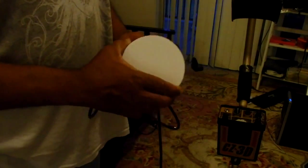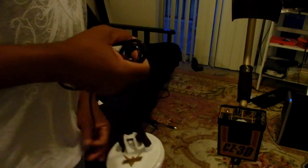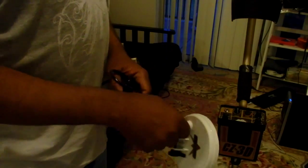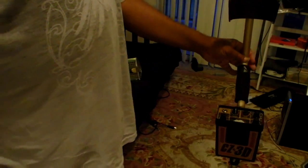So this is what I want to say about the CZ3D. It's good, and it's better. You have to get the coil to fit the environment, and I've got 3 here. And I think that's the only three that the CZ3D has available. Then there might be a third party that I haven't found yet. I'll do some research. But those are the 3 that I can get from Fisher. So that's what I want to say.